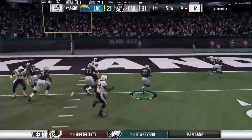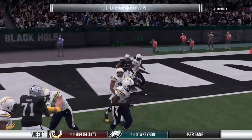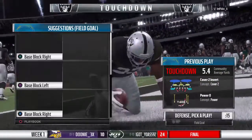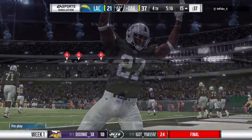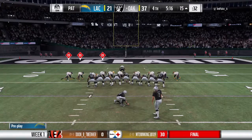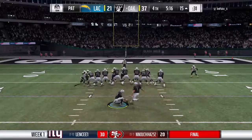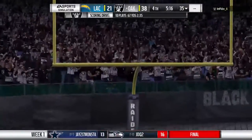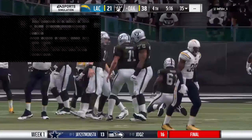They'll run it now out of the gun. And he'll take it into the end zone for a Raider touchdown. A great play there. Now with his 3rd touchdown in his first ever NFL game. And the Raiders add 6 to their lead. And he's been a busy man, 5 for 5 now as he knocks another one through to extend the lead.